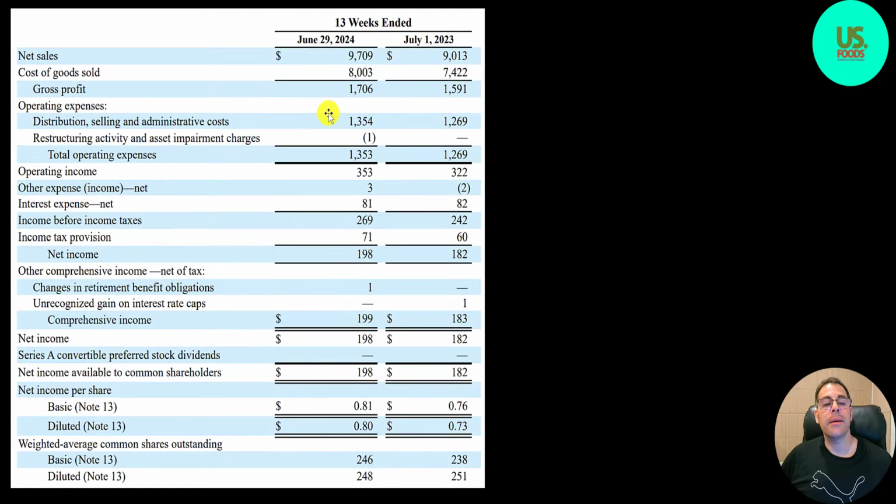Here's their latest income statement. Revenue is up nicely from 9 billion to 9.7 billion. COGS is 8 billion. These are all the expenses directly tied to generating the revenue. Revenue minus cost of revenue gives you your gross profit, 1.7 billion, up a little from last year. Operating expenses, 1.4 billion. They spent 81 million of interest on their debt, which is pretty similar to last year. So their net income, 198 million. That's about 5% higher from last year.